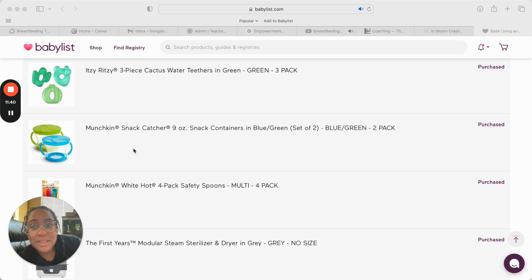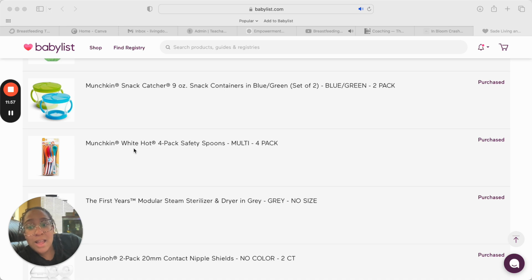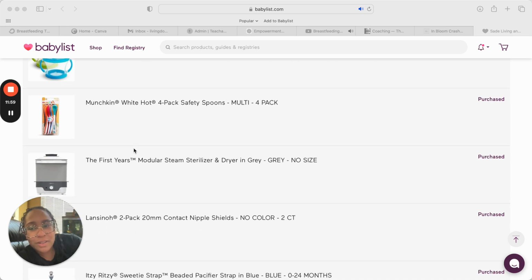We loved these snack catchers. Those were super cool because, as kids start to get mobile and they're walking around or moving around, they tend to dump everything out. So those are super helpful. Definitely recommend those. Again, spoons. They're just spoons, but they're nice.